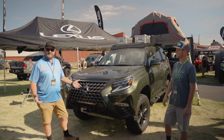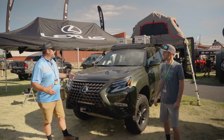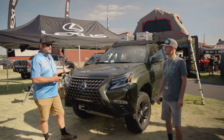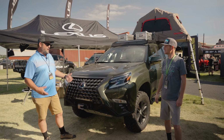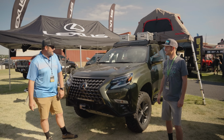Absolutely. This is Lexus's first time here at any Overland Expo. It's really cool to see all the fanfare and how many people were excited to see Lexus here. The GX has been a center of that, because everybody that knows Lexus knows the GX is an amazing off-road platform, but a very refined vehicle for a daily driver as well. A lot of people have come over and said, okay, cool, I didn't know Lexus had this platform, tell us more about it. And it is such a cool machine.